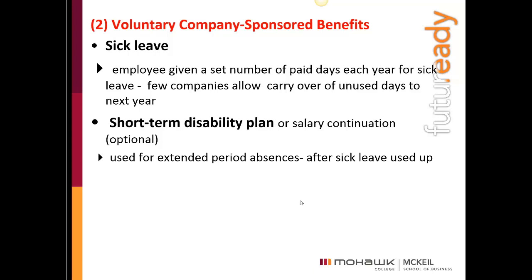If you needed to be off beyond the period of the short-term disability that the company offers, then you would have to be referred to your insurance company where you have long-term disability, which has been purchased on your behalf by the company, but you pay for it. You pay the premium to have that long-term disability coverage, and then that insurance company will determine your eligibility to have some kind of an income through the insurance company.